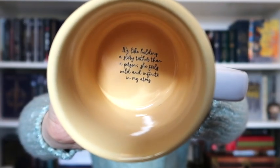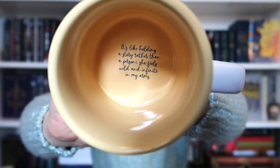I don't know how well you can see, but you can pause it if you want a better look. But I feel like that is such a nice touch. I always love when there's something extra in a mug or anything like that. It just shows that they've given it a little bit more attention and I absolutely love this.